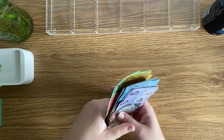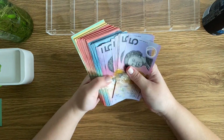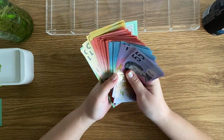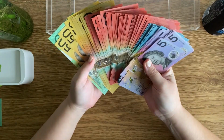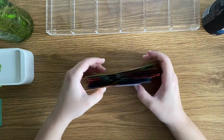Oh, I'll count this and recount this and count it again just for fun, because like Erica from Black and Blue, I love counting money. I love playing with money. I mean, this will get counted quite a few times because it's fun. Why not?